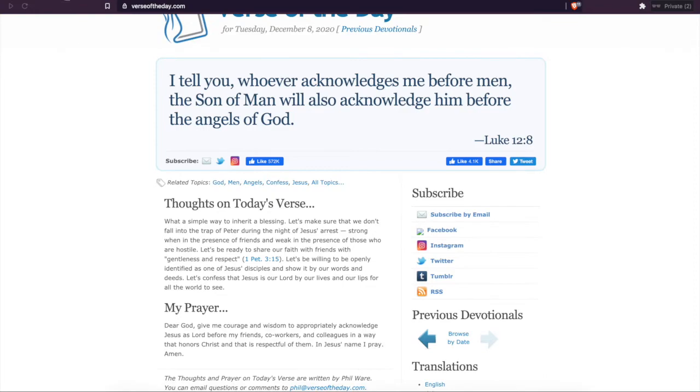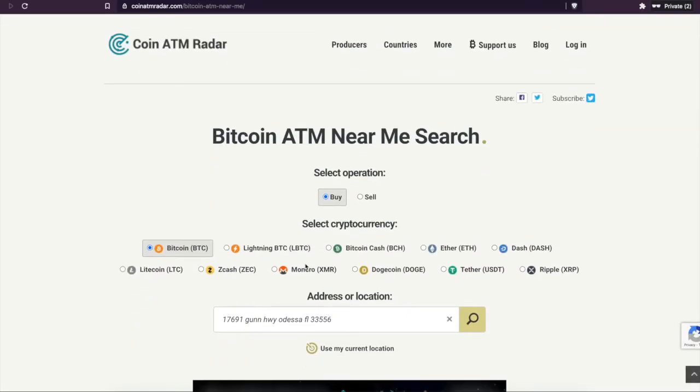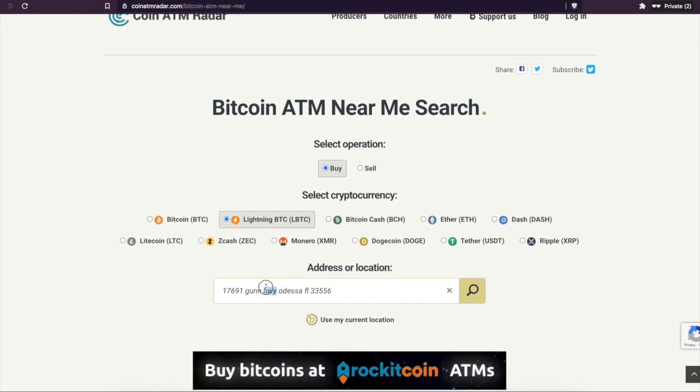All right, so let's get into the video. Bitcoin ATMs. So here, there's a Bitcoin ATM search. You can go to coinatmradar.com, and then you can do /Bitcoin-ATM, and when you select a different one, this little selection up here will change when you search it. But you can search the address near you. You can pick Bitcoin, or Lightning Bitcoin.